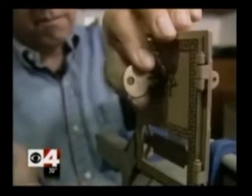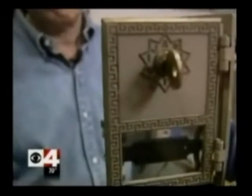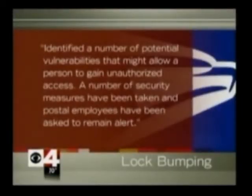Tobias notified the U.S. Postal Service about the threat. The Postal Service declined an on-camera interview, but says it identified a number of potential vulnerabilities that might allow a person to gain unauthorized access. A number of security measures have been taken, and postal employees have been asked to remain alert.